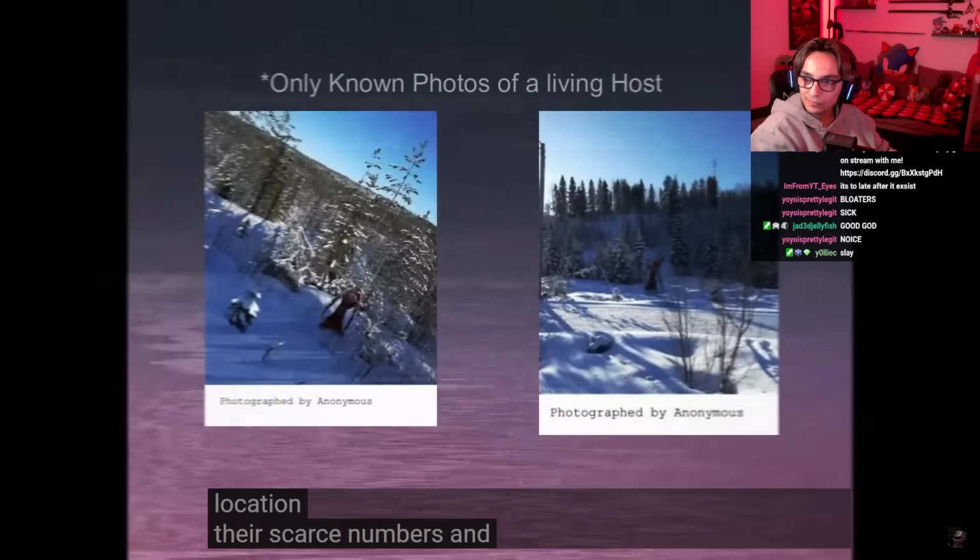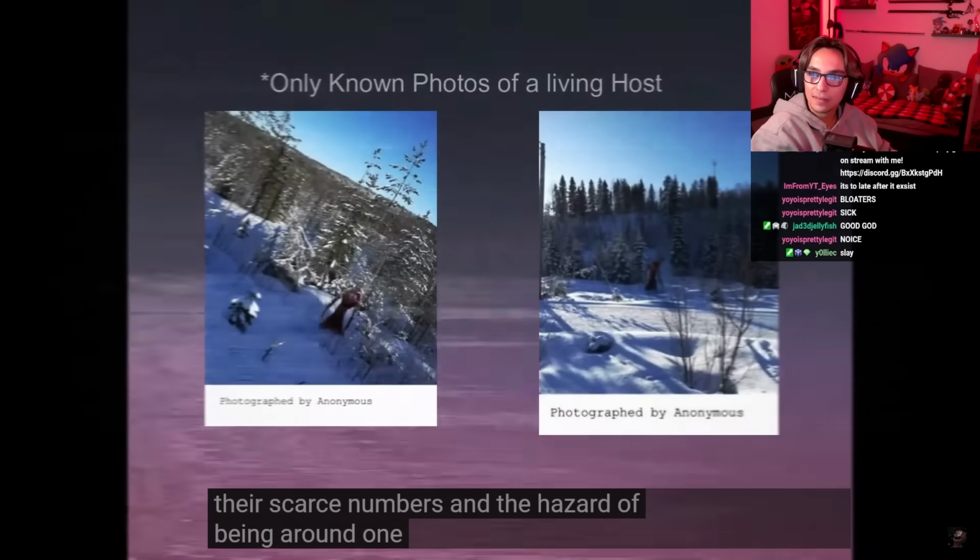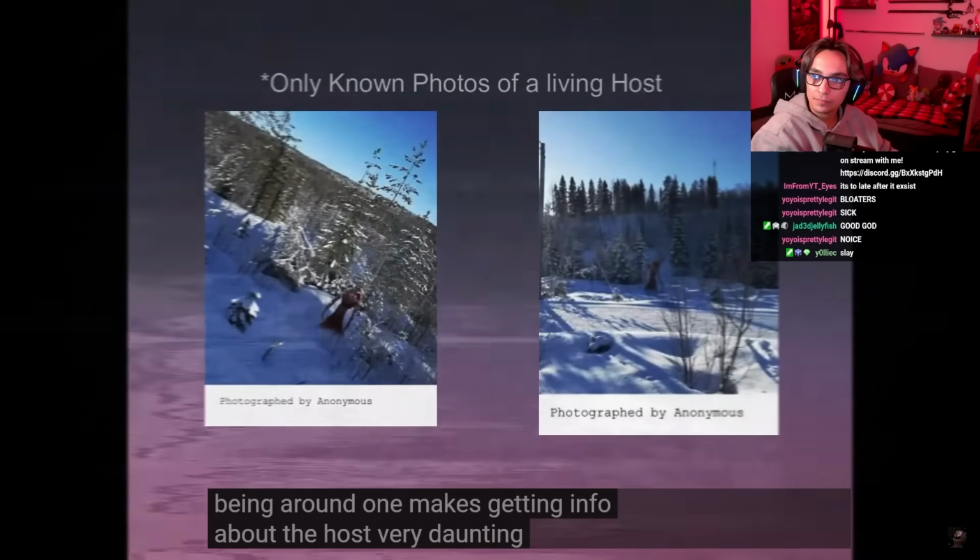Their scarce numbers and the hazard of being around one makes getting info about the host very daunting.